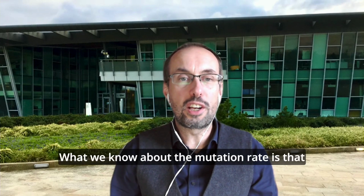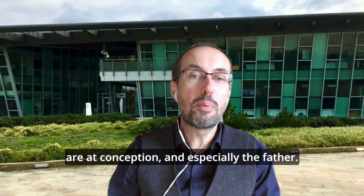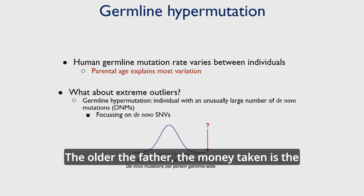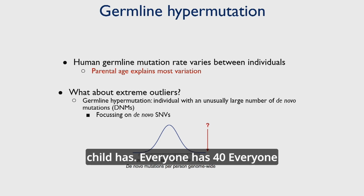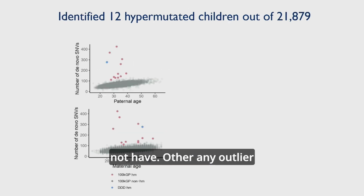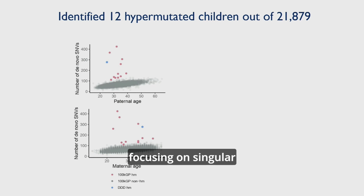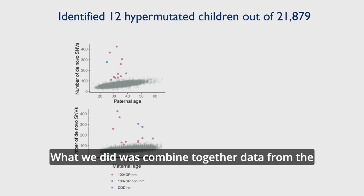So we were interested to think, well, are there any outlier individuals, individuals who are hypermutated with an unusually large number of these mutations? And here we're just focusing on single nucleotide variants. And what we did was combine together data from the DDD study and from the 100,000 Genomes project. So almost 22,000 families where we've got DNA from the child and both parents that have been sequenced.